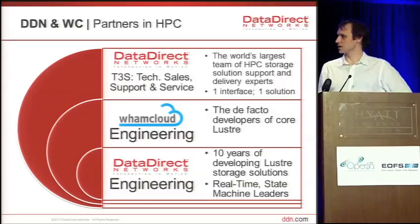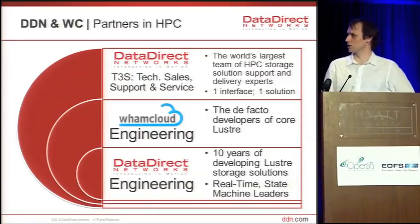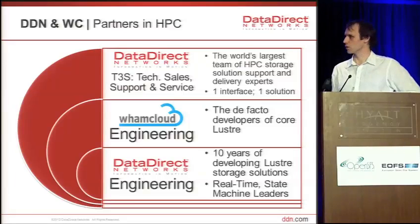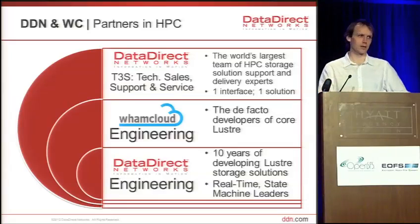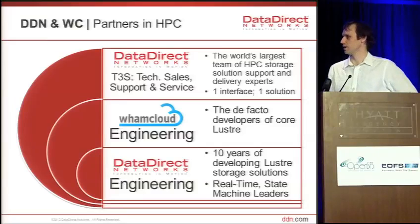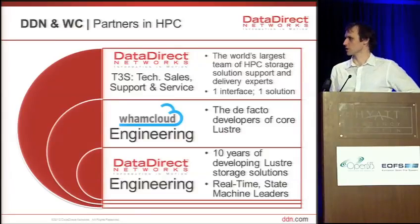So I put this slide in. I nearly took it out because it was the same slide Kiefer's had, but I think it's really important to say how close DDN and WAN-Cloud work. DDN have a very extensive, very competent field team, number one in the world, I think, in terms of Lustre experts out in the field. We work very closely with WAN-Cloud. We're actually using the WAN-Cloud RPMs directly from their site now when we do deployments, which is good news. So there's a very close relationship there.